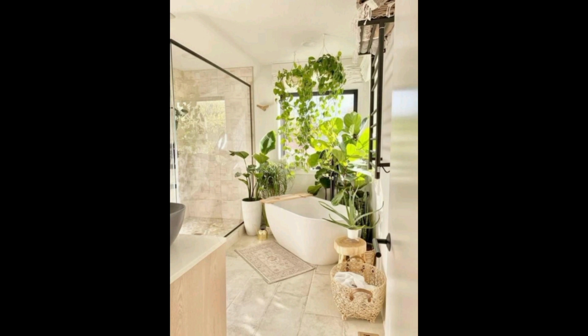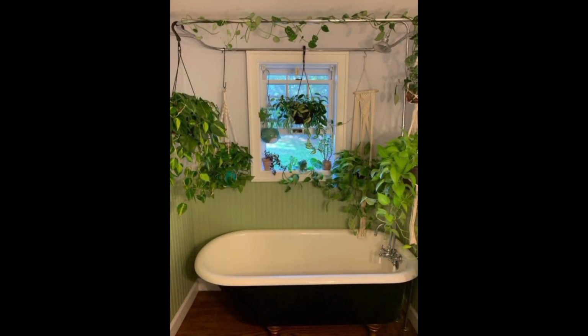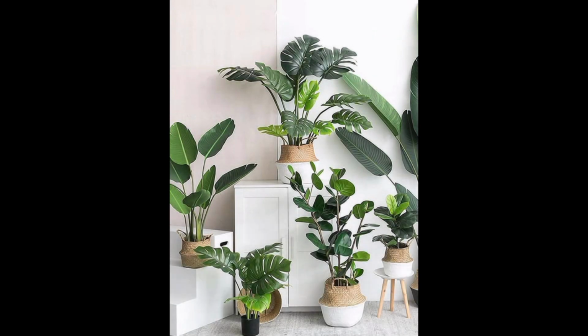7. Mirror with plant frame: place a small, framed mirror with a succulent or air plant arrangement around it. It creates a unique focal point.